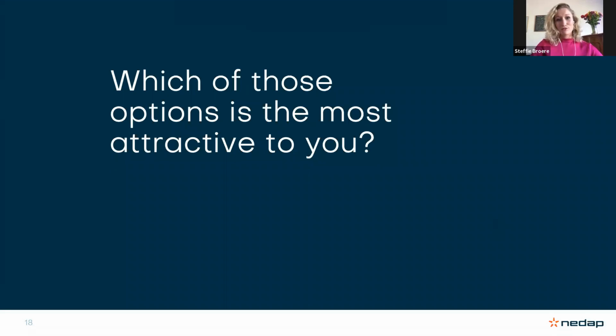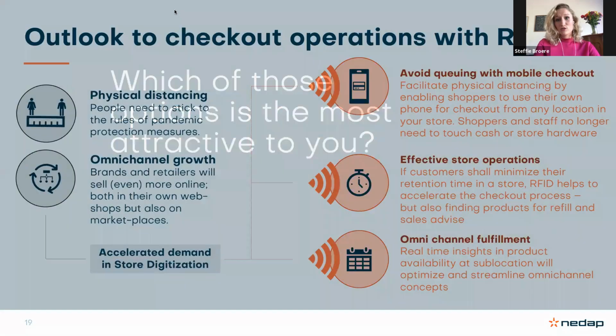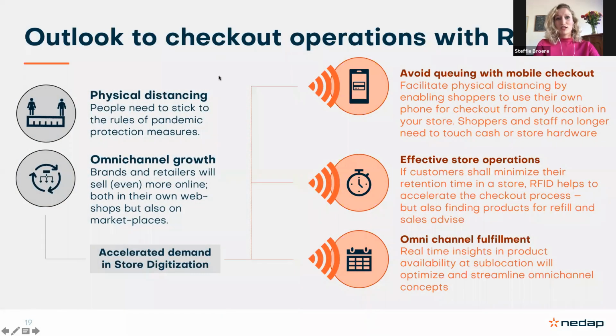And of course, if you have more questions about how it can apply to your situation, feel free to ask in the Q&A, but also to contact us directly if you want to really dig deeper into your situation. And now let's move back to Hilbert once more with an outlook of how we can use RFID at the point of sale in a situation we are faced with nowadays.